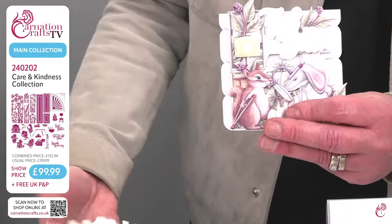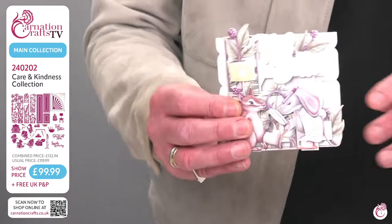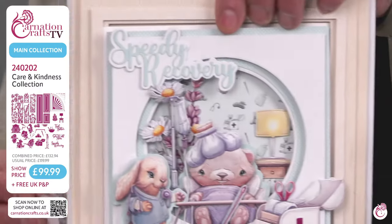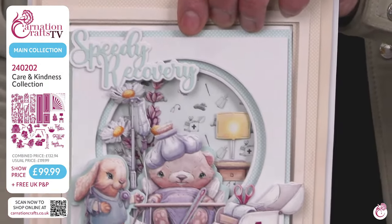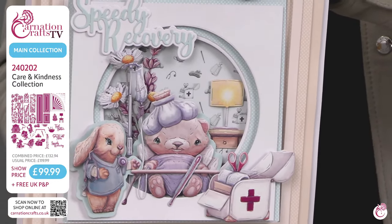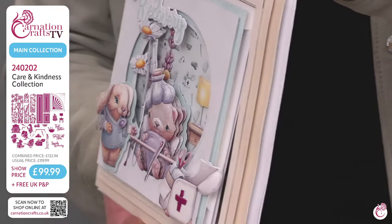Feel better. There's your feel better. And then the other one we've got is Speedy Recovery, which is that one there, that stunning card by Vera. I love that. Yeah. Vera, kudos to you. That is quite the thing. That's a theatre. That's a theatre set, isn't it? It really is. Look at the dimension.